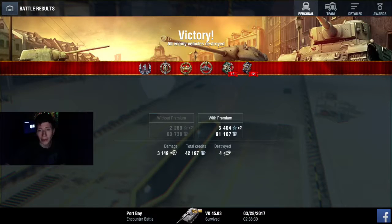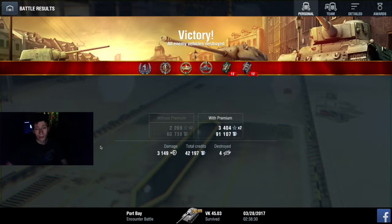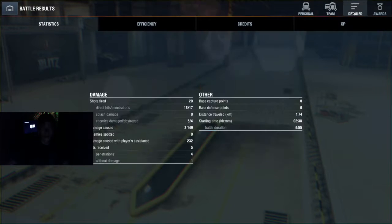Oops, didn't mean to click on that again. Master Gunner, and Sharpshooter. So I did 3,100 damage. I was able to make 42,000 credits, which is actually in a way kind of disappointing. I was hoping for more. I was able to destroy 4 vehicles, and here is the team. Here's detailed if you want to see it, but I won't hold it for very long.